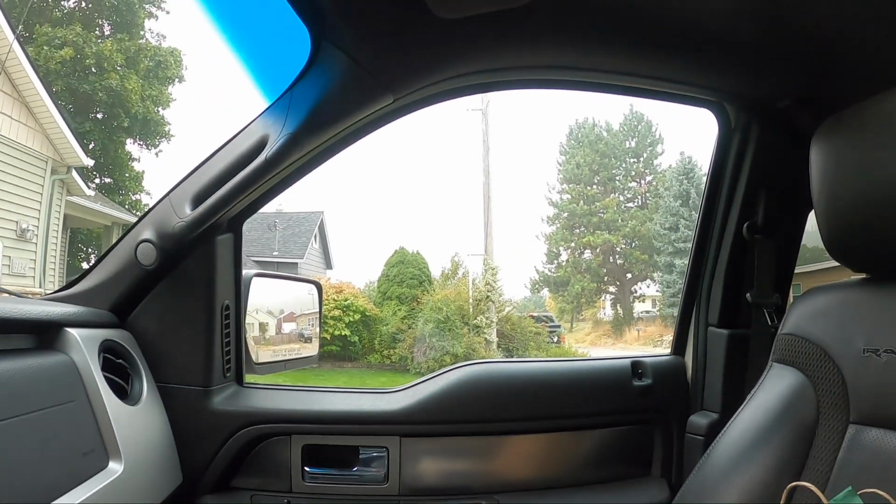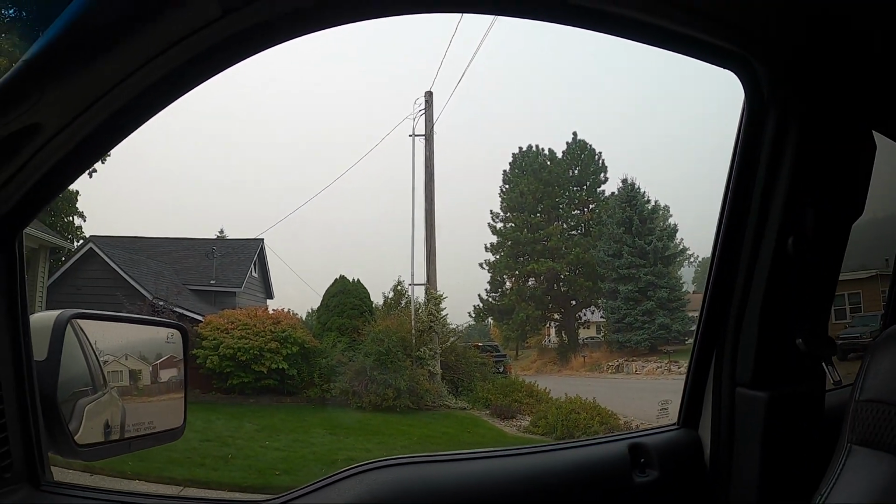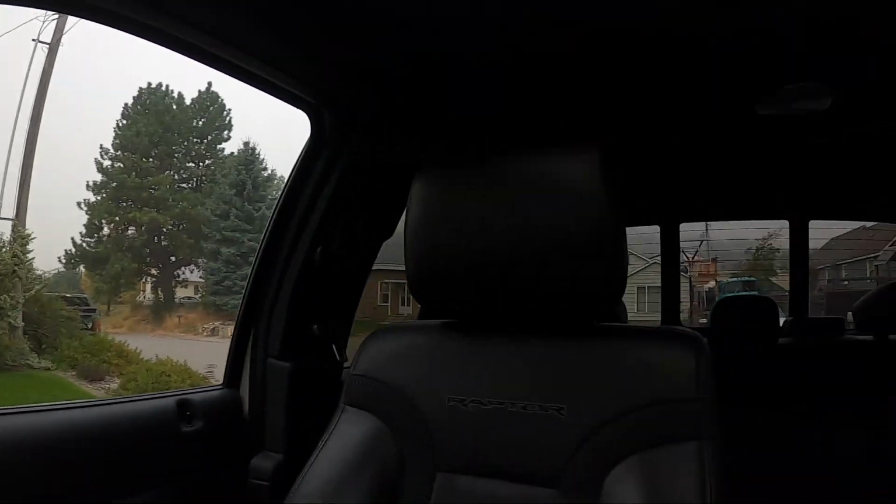So, check it out. We are obviously in the Raptor. Today, we're going to be doing something really cool. Look at how smoky it is out, though. Do you see that? I mean, it is smoky.